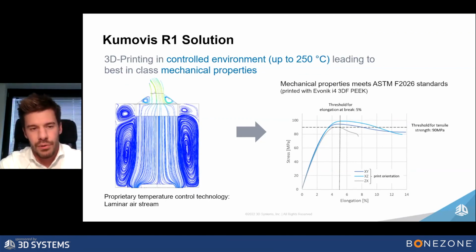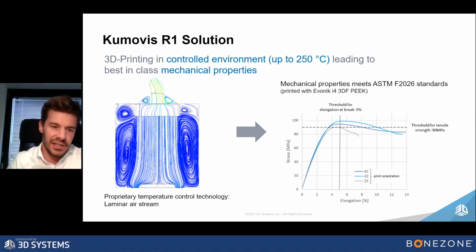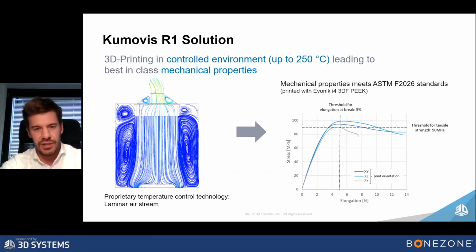And even more important, we ensure for the first time that we are achieving mechanical properties of parts that are suitable or comparable to injection molding or machined parts, especially using high performance polymers like PEEK, PPSU, or Radel. And how we achieve this is our core IP. We developed over the last years a special temperature control technology inside our build chamber. You see it on the left side in the simulation.